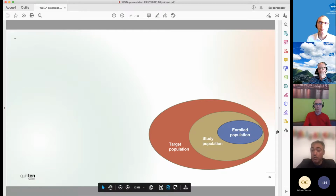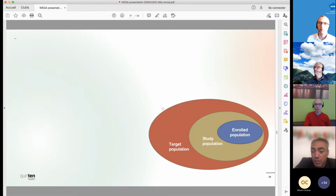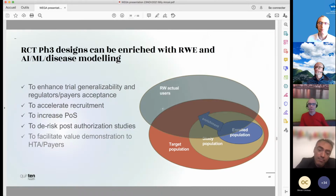And this target population may also be different from the real world actual users, those patients that would benefit the most, that you may not have targeted ultimately, but that they could use and benefit from your drugs. So the enrichment that we are talking about here is really to bridge the gap between the enrolled population and the real world users that you should be targeting, or that would benefit most from your treatment. And that's what makes the value ultimately of a compound once it reaches the market.